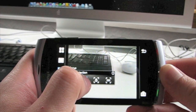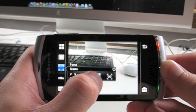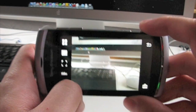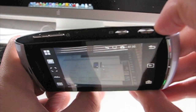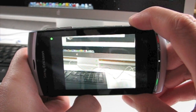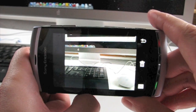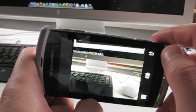The focus feature has got face detection, a macro mode, which is what you saw with the sample pictures that I took, and infinite focus mode there. We can just set it to automatic. In terms of lag or any delay, if I just touch the button on the top here, you can see how long it takes to actually take a shot. So this is the focus where you put the shutter halfway down. I'm just taking the shot there. So fairly quick response times, a delay of maybe a second, second and a half.